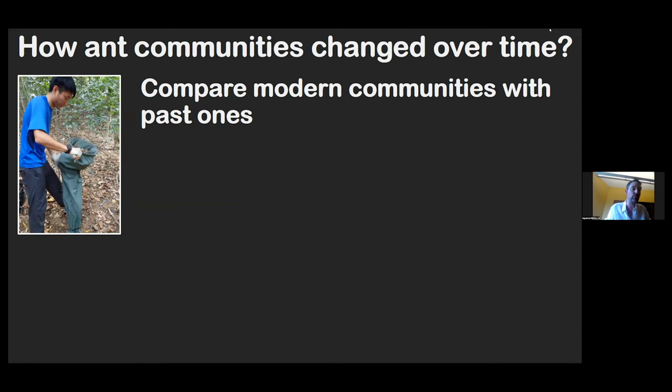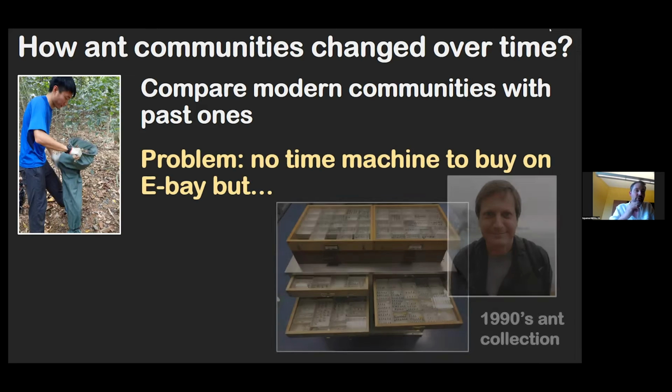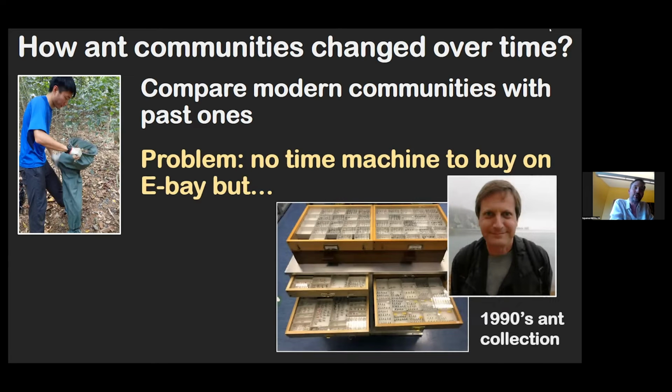So Roger went to do field work and he collected ants. Here you can see him collecting leaf litter and all the insects in the leaf litter. But he wanted to compare those with past collections. The problem is we don't have a time machine to buy on eBay or anywhere else. So how do we go back in time and do any meaningful comparison? Well, fortunately, we had John again, with his entire collection. We had every single specimen he collected. We knew exactly where he collected them.